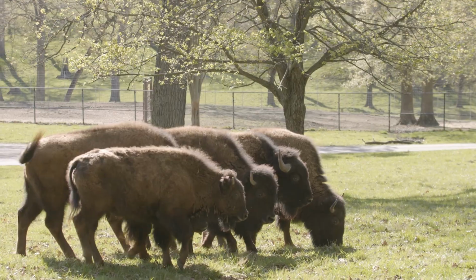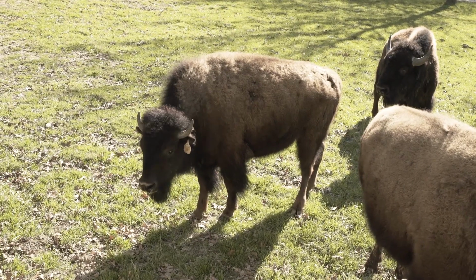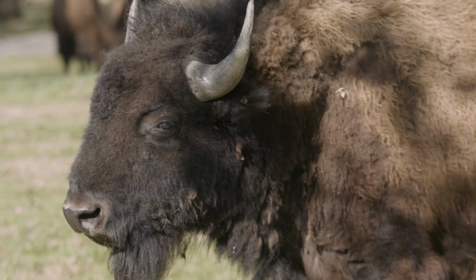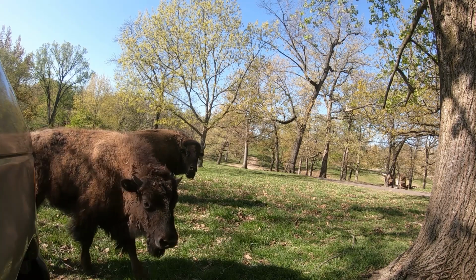They protect their young by surrounding them if predators are trying to get after them. They don't have the greatest vision or sense of smell in the world, but they stick together, and that's how they survive.